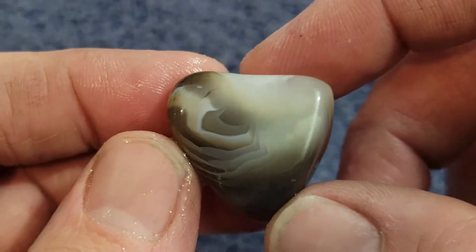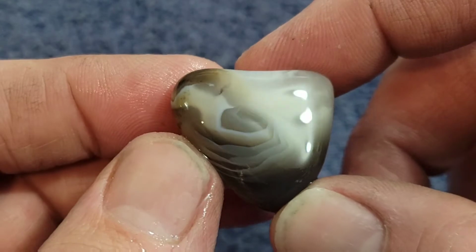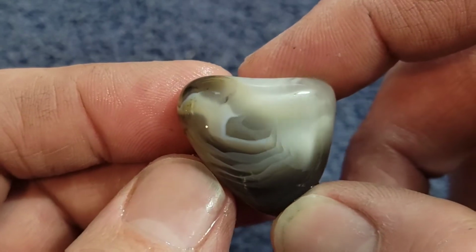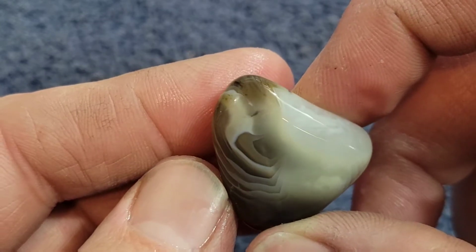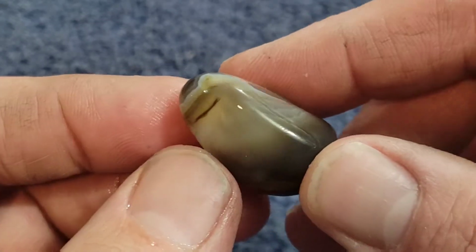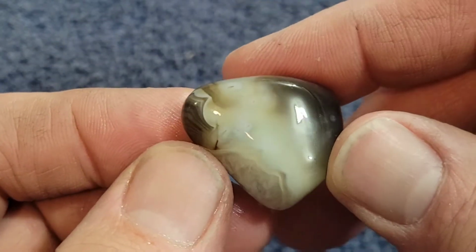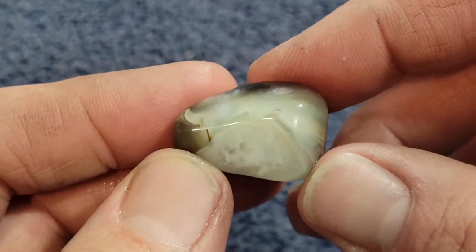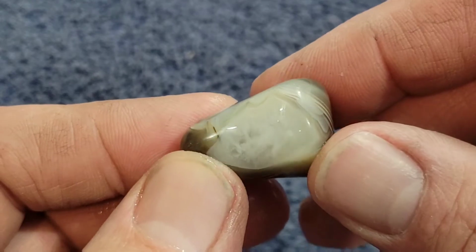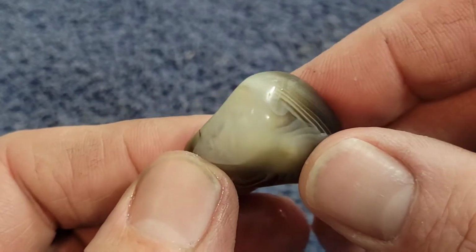Here's another Botswana, and you can see some pretty good pattern going on there. Once again, right here you can see how you can see down into the rock as I tip it. Kind of boring on the back side, but it does have that quartz pocket there, and it's got some bands going around it, so that one's pretty nice.